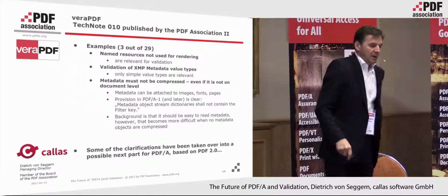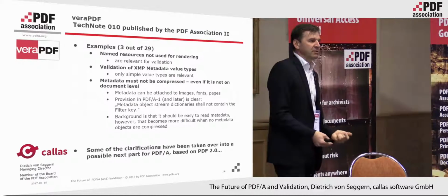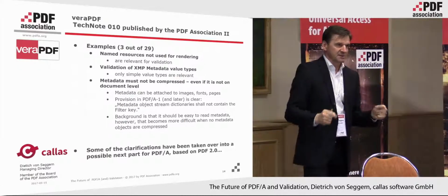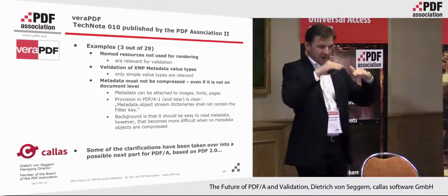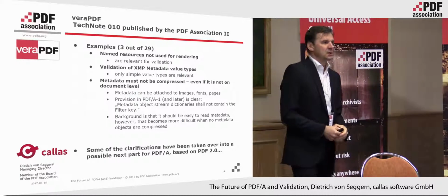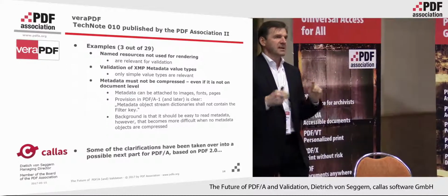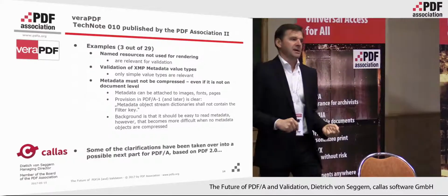So the first is a named resource not used for rendering. A resource in a PDF file could be a color space, for instance. When you write down how your PDF should look, you say, okay, now load me DeviceCMYK, a color space. And then DeviceCMYK is loaded, but then you don't paint anything, and after some calls, you just say, now load me ICC-based CMYK or ICC-based RGB. Now PDF/A says, if you use DeviceCMYK, meaning a device color, you need to have a device-independent output intent. So would this file that only references DeviceCMYK be valid or not?